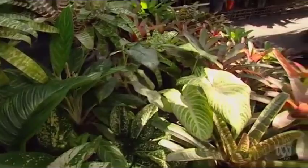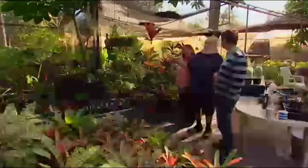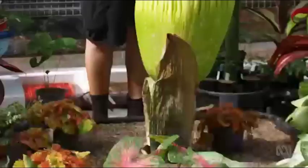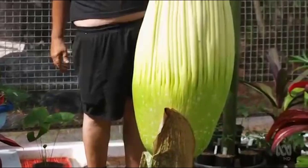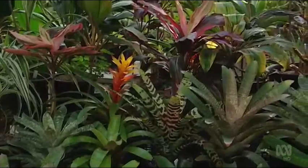So how long does it take to go from a cutting to some of these magnificent specimens you've got here? We've had that bulb for 6 years. And the one that's flowered the beginning of this year, we believe it was about 8 years of age. This place is really absorbing. You can feel the passion.